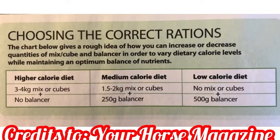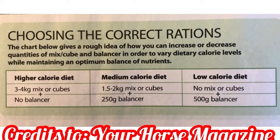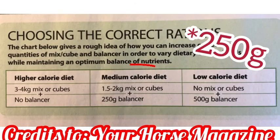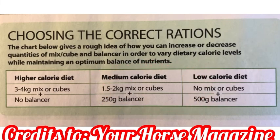Lastly, I just have a chart on how to get the correct rations of feed. So if your horse is overweight and needs a low calorie diet, he should have no mixer cubes with 500 grams of balancer. If he's on a medium calorie diet, he should have 1.5 to 2 kilos of mixer cubes and 500 grams of balancer. And lastly, if he's underweight and needs a high calorie diet, he should be on 3 to 4 kilograms of mixer cubes and no balancer.